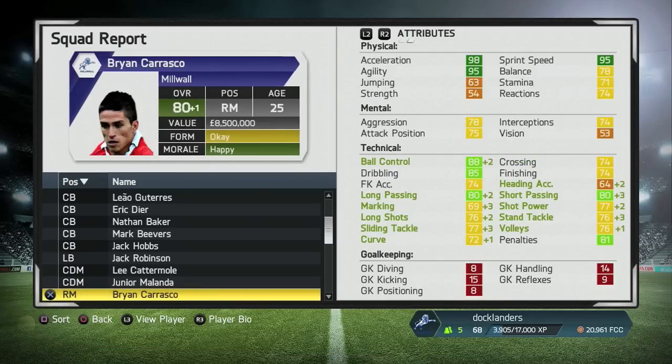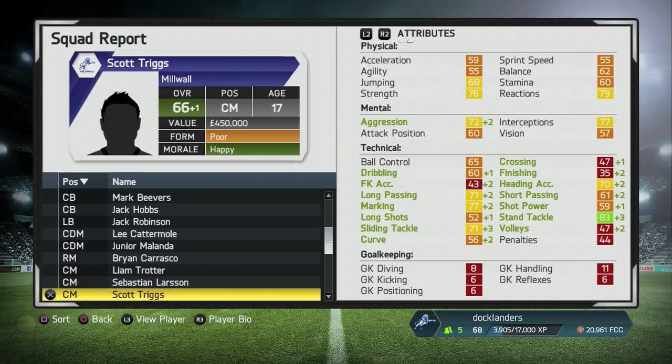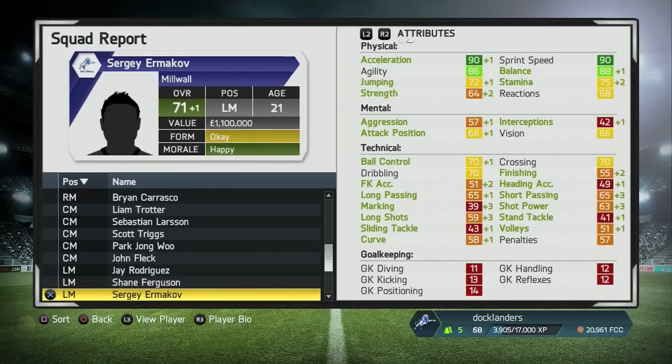Melander's on 81 as well. Kelvin's also on 81, so 3 players on 81. Carrasco has now hit 80, which is amazing. So we now have 4 players on 80 plus in this side. So the team is developing so well, and it is really good to see. So it's a very, very good squad.